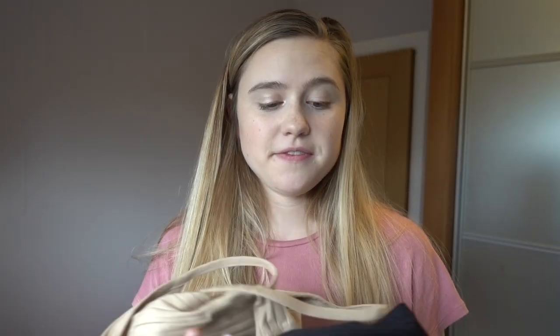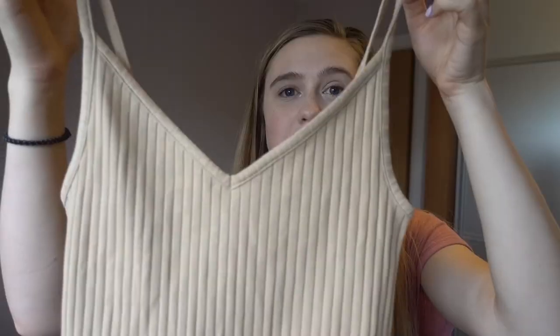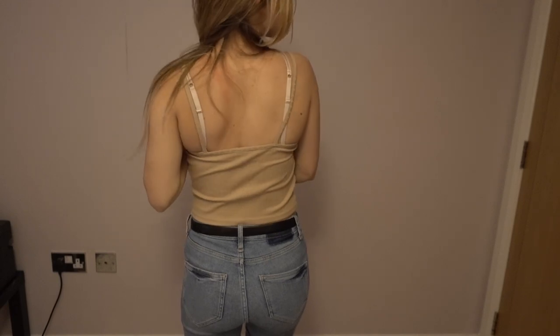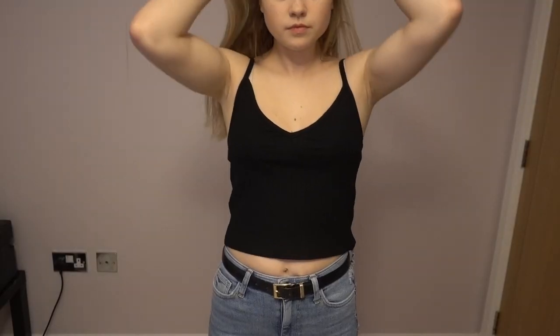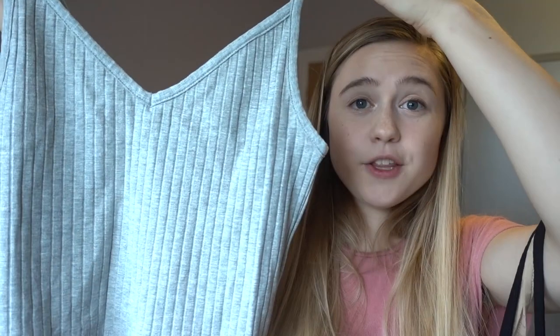And then the next stuff is actually the same top in three different colors. I will try all of them on for you, but it's just this strappy, cropped tank top. It's got this cute V-neck, and it sits really nicely. I tried it on with high-waisted jeans and mid-waist jeans, and it sat comfortably and nicely on both of them. And I thought it was such a staple piece that I did grab the black one and the gray one.